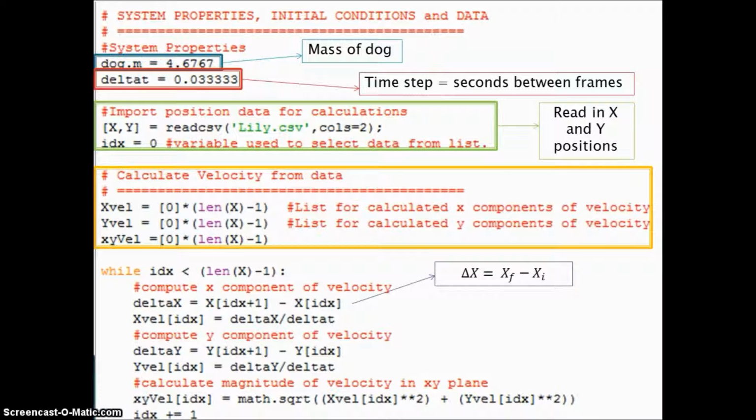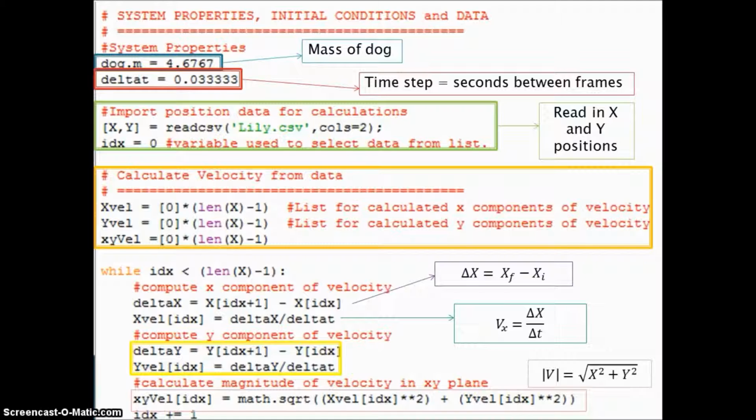First, it determines change in position as the position from one frame minus the position in the frame immediately before it. Then it calculates the velocity as change in position over change in time. Here it does the same thing for the y position. It then takes the magnitude of the velocity in the total xy plane.